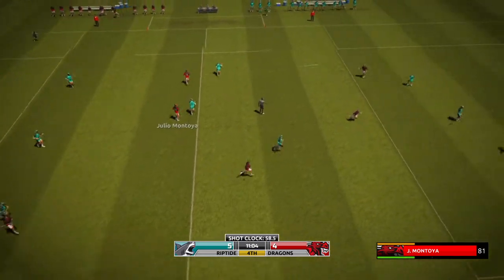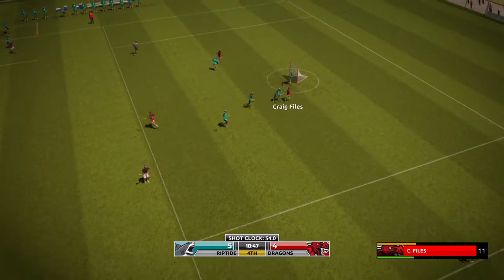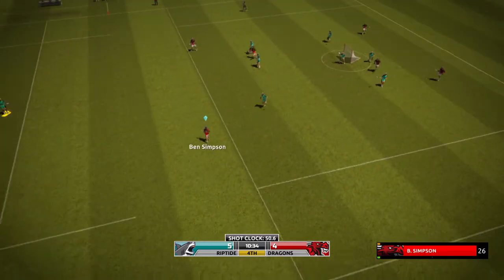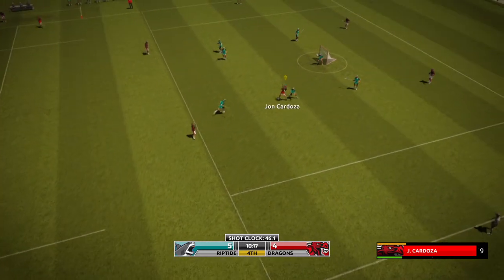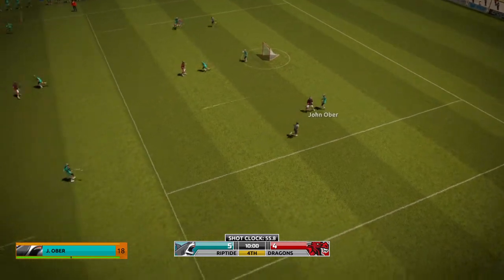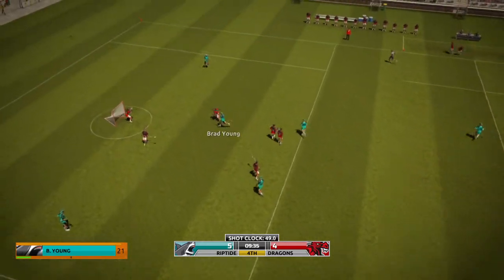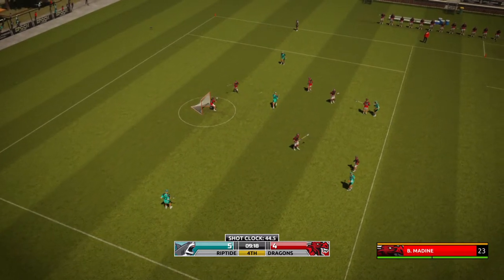Nice win on the faceoff. Montoya comes out on top. Goes for the shot. Shot goes over the goal there. Red ball. McMorris. Steps in and shoots. And save. Ball side left. Slings it. The ball goes to the ground.